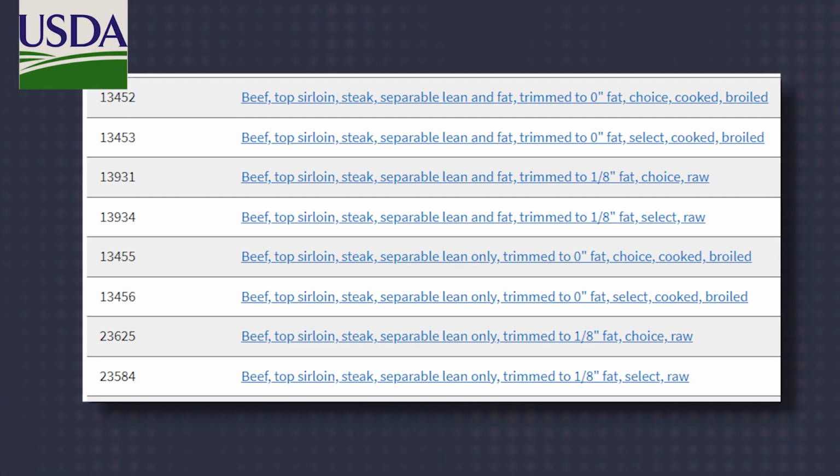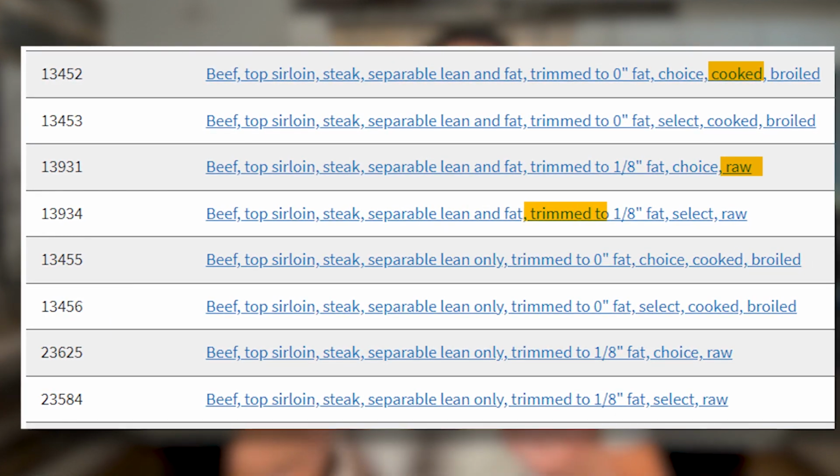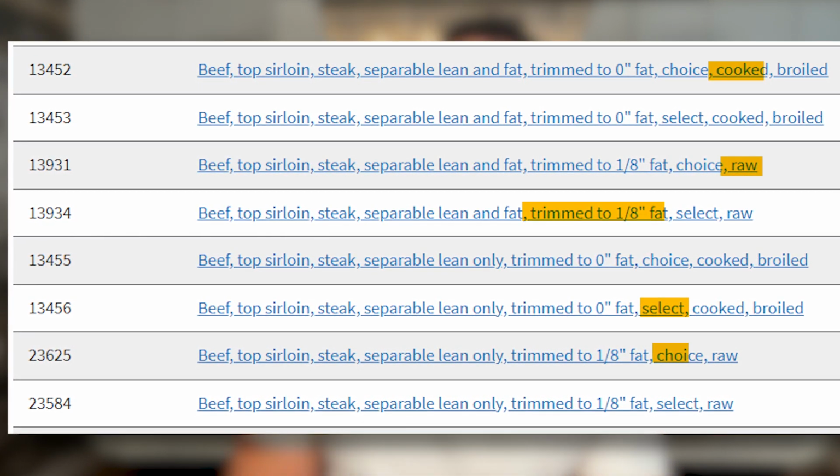The USDA provides a fantastic database that you can use to look up the caloric content of different foods. Let's say you're about to cook up 8 ounces of top sirloin steak and you want to know how many calories it contains. If you go over to the USDA database and you search top sirloin steak, you'll see a bunch of different options pop up. As you can see, there's going to be options for cooked versus raw, how trimmed the fat on the steak is, as well as whether it's USDA Select or Choice. Each of these options are going to be slightly different in terms of caloric content and macronutrient composition.